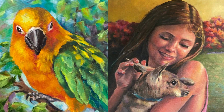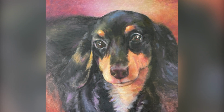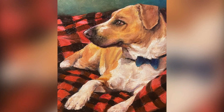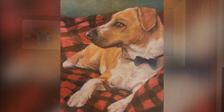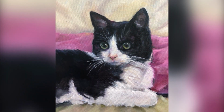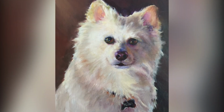My process basically is I get photographs from the owners and we talk about their personality, try to capture the essence of the pet, and then I paint it, thinking all the while about their personality and what I learned about this pet. And the most rewarding part is when they get their painting in the mail and they open it up and I hear about their tears and their love and the memories of the pet, and it's just very, very rewarding, and I very much enjoy it.